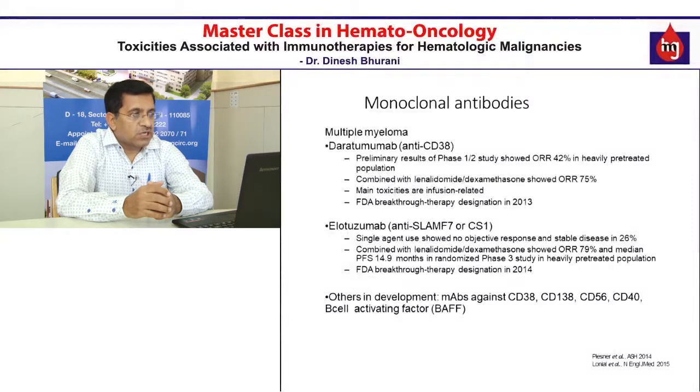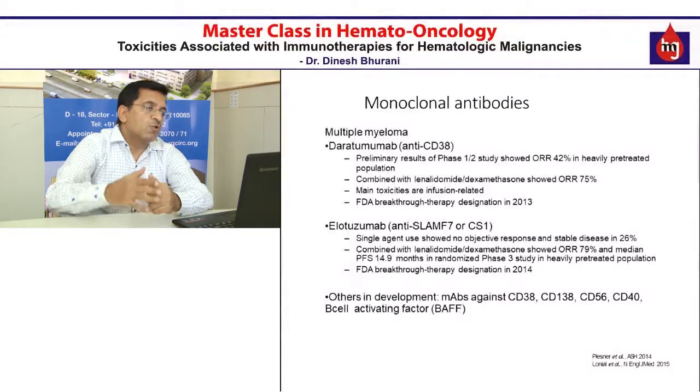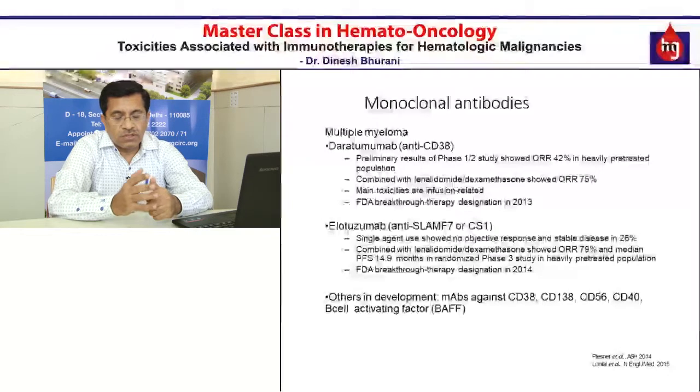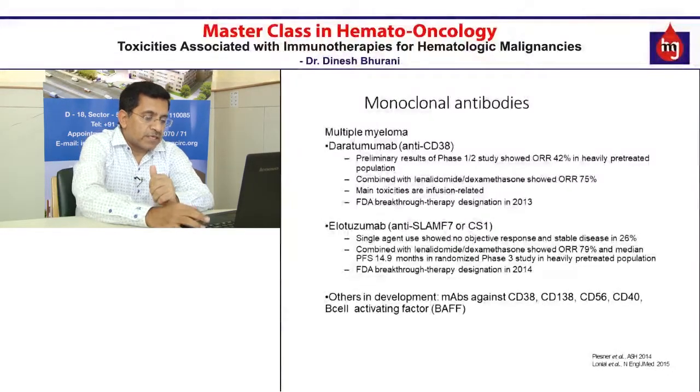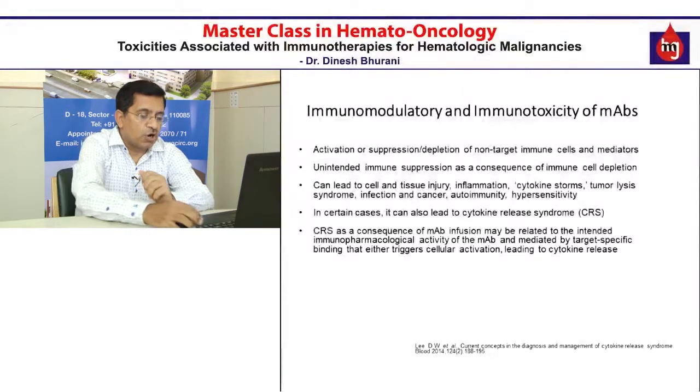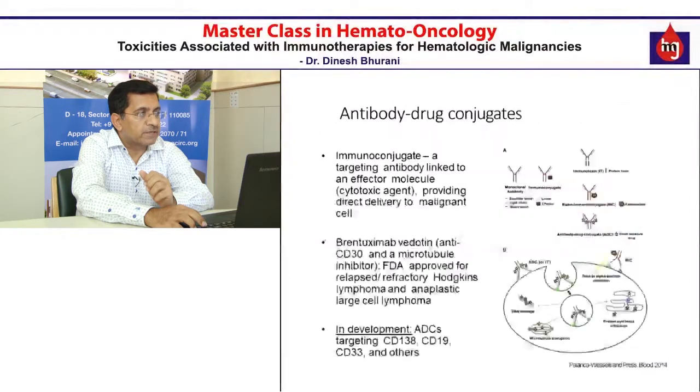Elotuzumab is not available in our country. It is anti-SLAM F7. As a single agent it didn't show much of a response, but when combined with lenalidomide and dexamethasone, it has shown a response rate of around 79%, and this also got a breakthrough designation in 2014. There are many more monoclonal antibodies against CD38, CD138, CD56, CD40, B-cell activating factor. They are in the pipeline and under development. These antibodies have many immunomodulatory effects and immunotoxicities which may be harmful or advantageous for cancer cell killing.